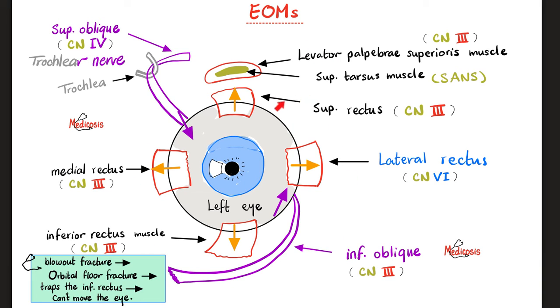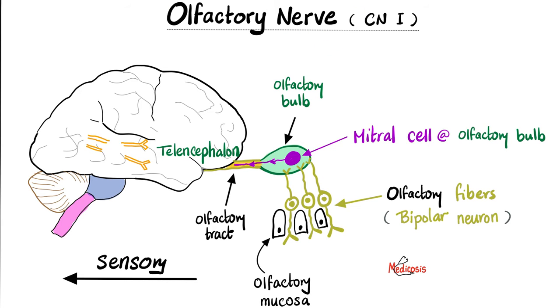Here are the extraocular muscles. This is medial, this is lateral. Which muscle is supplied by the abducens nerve? Only the lateral rectus muscle, which pulls my eyeball laterally, i.e. abducts. Abducts, abducens.